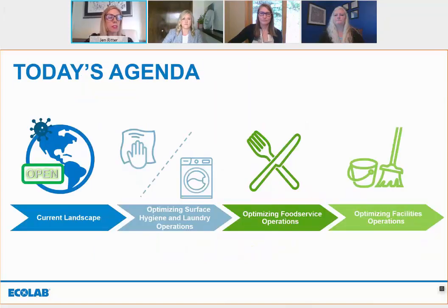So today we're going to focus specifically on ways to optimize your operations to really address those current labor challenges head on. We know this is a big challenge for everyone on the call, and so we want to focus on it today and cover some surface hygiene and laundry operations practices in addition to food service operations and larger facility operations like schools, stadiums, office buildings, and more.